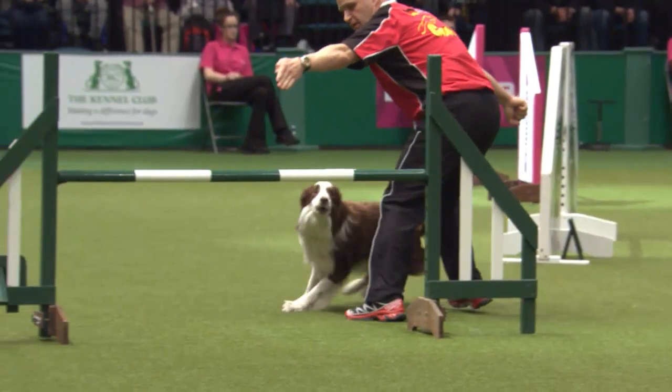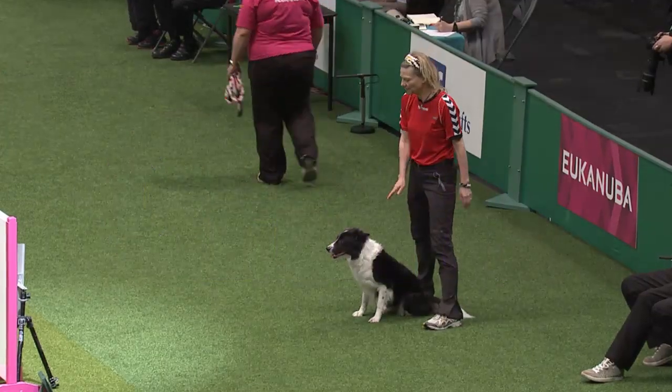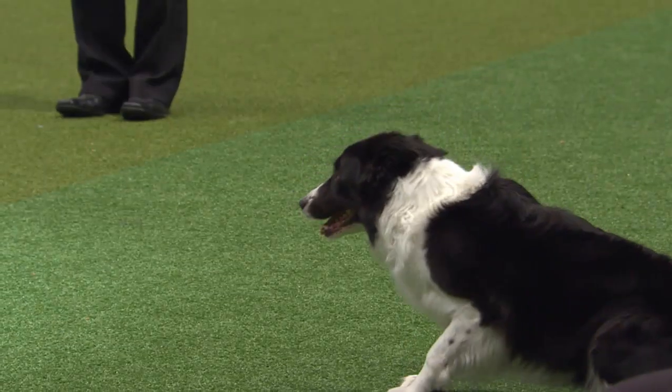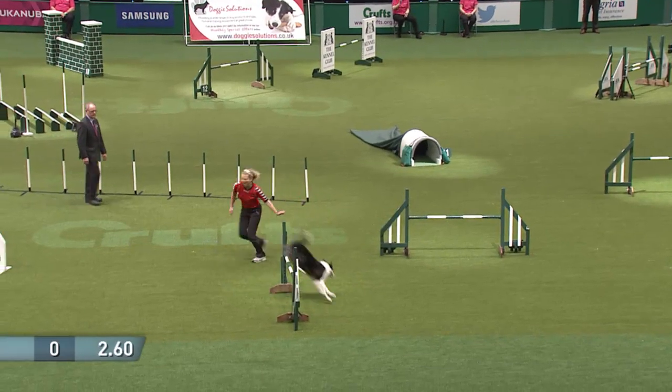9th to go from Denmark, Vivian Nielsen, working Shiatsu, Border Collie, 5 years of age, Nordic, Danish, Swedish, Finnish, Norwegian champion. They've been everywhere by the sounds of it. Won the Danish Nationals in 2013. That's obviously not bacon, okay? So 1, 2, 3, pulls the dog around.